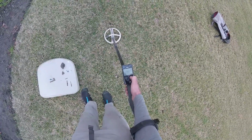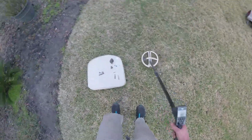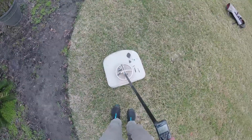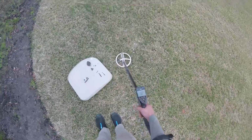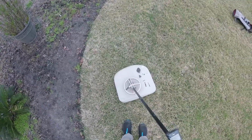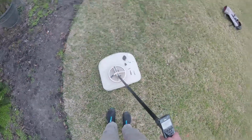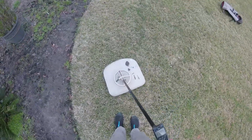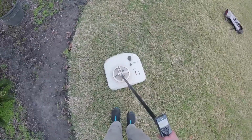Hopefully it doesn't change my ground balance. Oh, good. And this is at 20. No, it's 13.3. 13.3, 26. It's okay. 2's not great. Get up here. Gotta slow it down a little bit. 54. Just slow it down quite a bit.